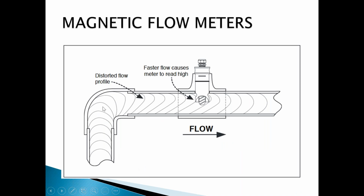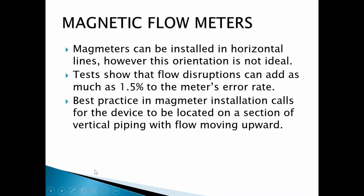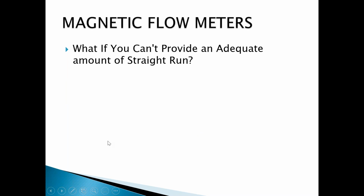As I mentioned, if we don't have a nice laminar flow, if we're too close to a 90-degree elbow, our higher velocity fluid is closer to the wall than being in the center where it belongs. That is going to cause a flow distortion, and that will cause our meter to not read properly and give us the stated accuracy. Again, flow disruptions can add as much as 1.5% to the error rate. Okay. Vertical piping with flow moving upward is preferred, but not always possible, and we understand that. What if you cannot provide an adequate amount of straight run?